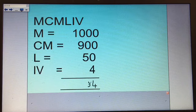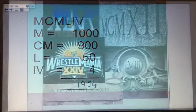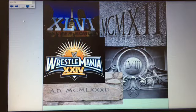4, bit of a dodgy 550. 900 and 1,000. 1,954. So let's go through some real life examples.